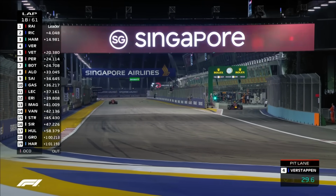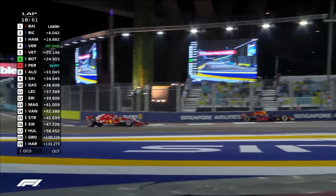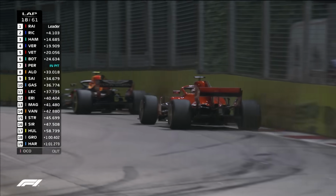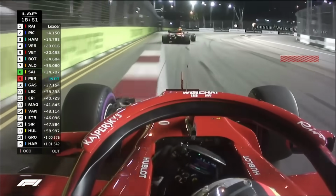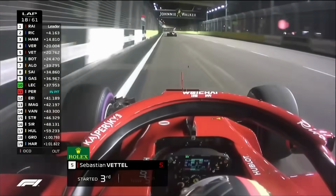Will Vettel be ahead of Verstappen? It's worked, surely. It's such a slow pit out. What are they going to meet in the middle at turn 2? And we've seen this come badly wrong in the past with Hülkenberg and Massa. This time around, the drivers avoid each other and Max Verstappen retakes the place on Sebastian Vettel.